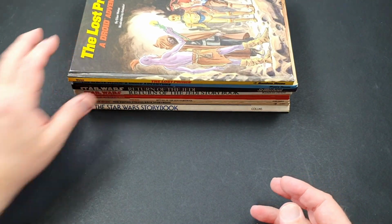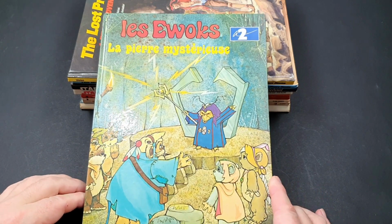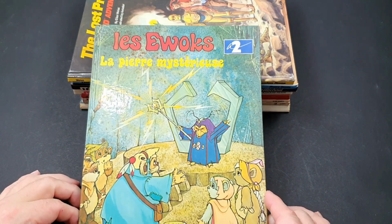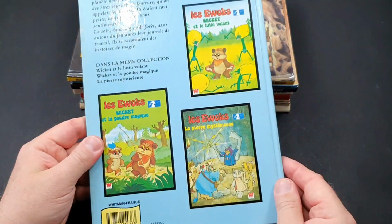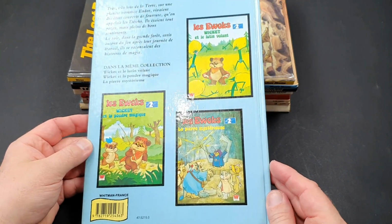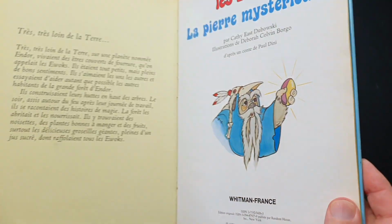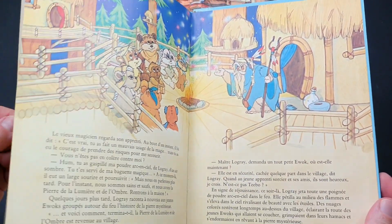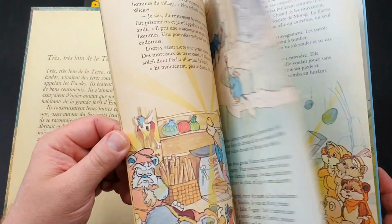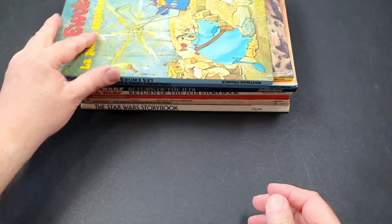Now, this next one's a bit of a curiosity. And that is Les Ewoks, La Pierre Mystérieuse. This is a French one, published by Whitman in France. And this is a bit of an oddity. On the back, though, look, there's a few others as well. There's a couple of others in the series, Wicket-related ones. And these are actually really nice. 1987, so it's even later than the droids ones. And this is based on the Ewok animated show. I suppose it is what it is. Quite nice to have a French one.